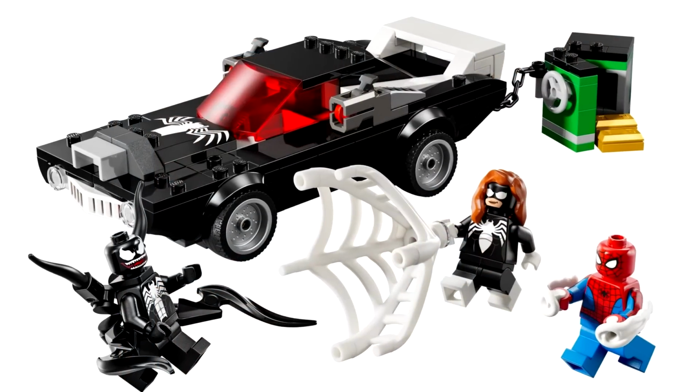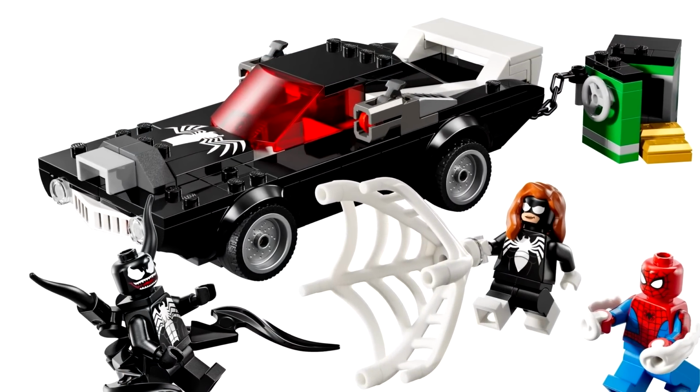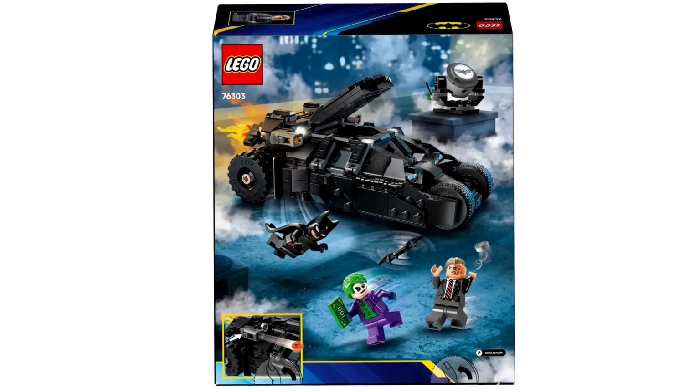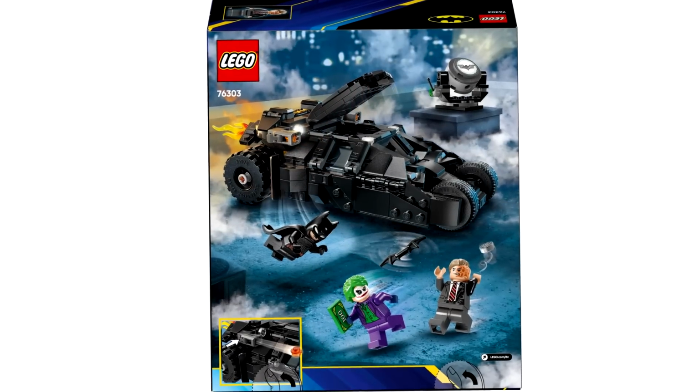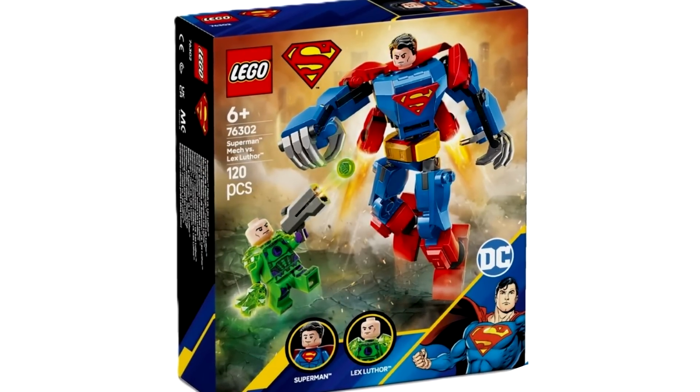That's it for the Marvel sets. I know there's like an Iron Man car set that hasn't been revealed and maybe some other ones. But there were some DC sets revealed, like all 3 of them. The first of which is a Superman mech. Finally, a Lego Superman set.